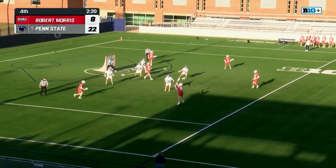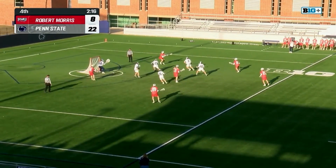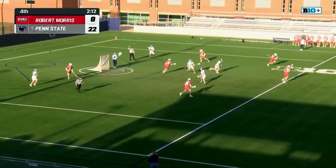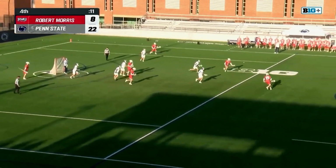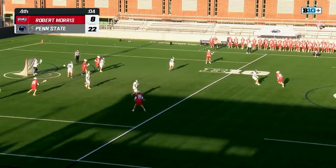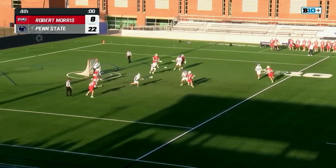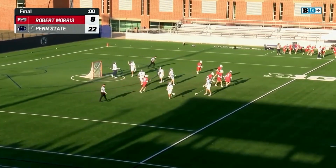Rayum with it now. Rayum still has it. Rayum to Greco. Rayum, that one's going to hit the outside of the net. From the goal, had 1 assist as he was locked up by Defensive Player of the Week in the Big Ten, Alex Ross. On the offensive end for the Nittany Lions, a lot of guys got some action today as this clock is finally going to hit 0. And this one's over from Panzer Stadium.